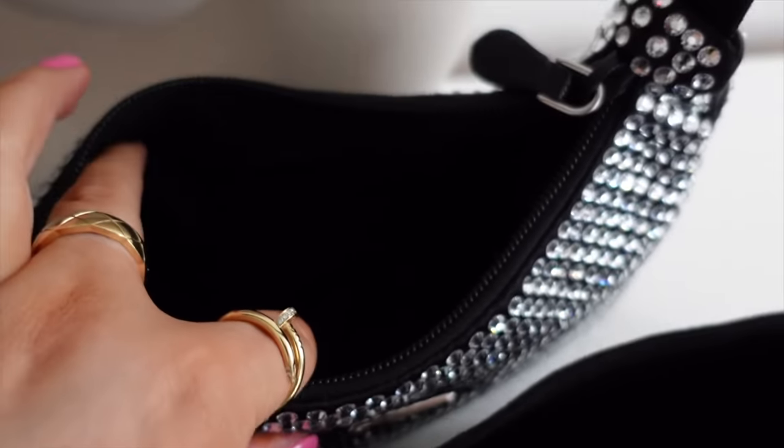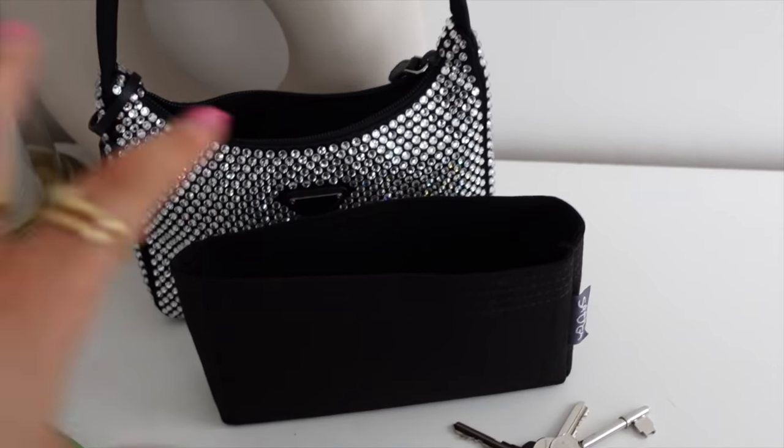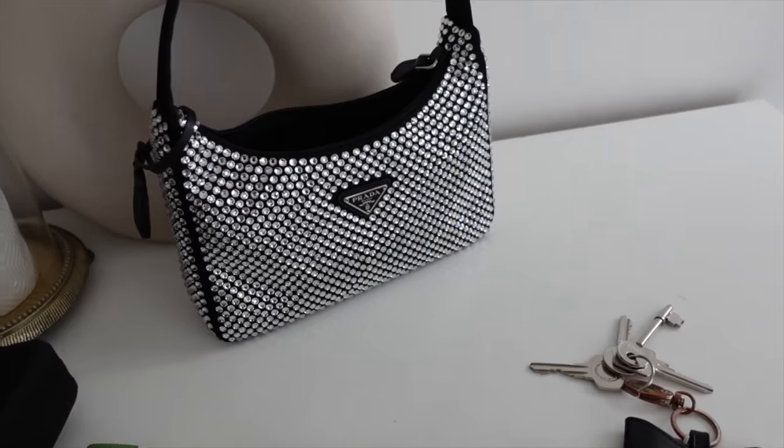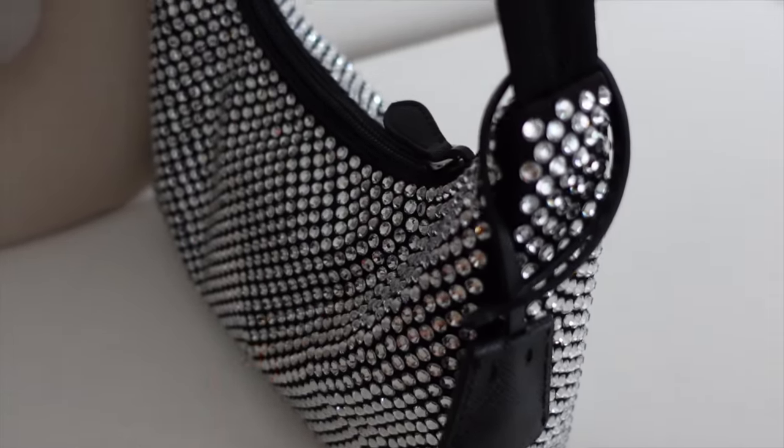Inside, the bag is all satin and it's very soft and unstructured, so when you put stuff inside, it looks really weird. Do you know what? I will show you how it looks before and after so you can see the difference.